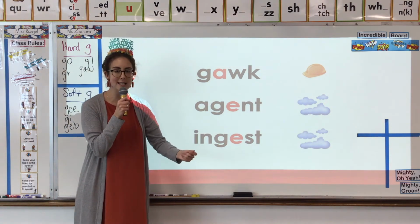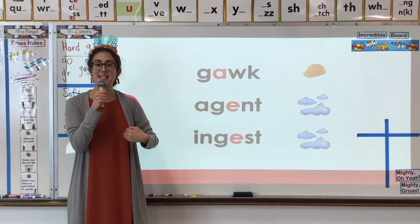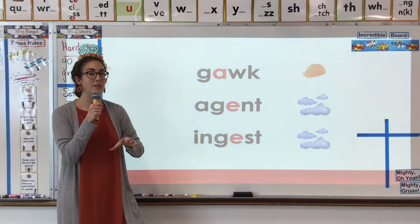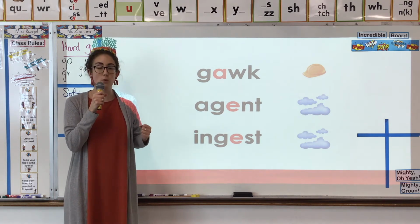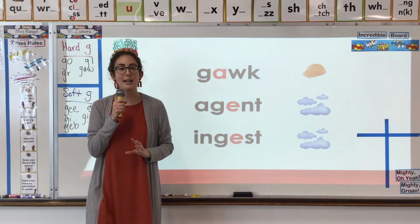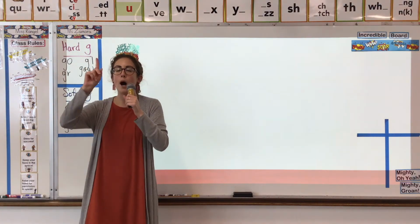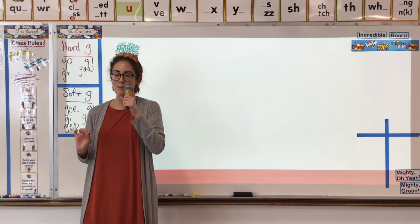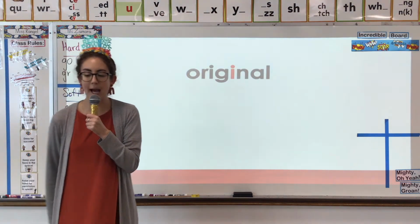Okay. So if you had some trouble reading these words, whenever you come to a G, you look really quick at its next letter and decide, am I given a clue to make the sound go soft? If not, then I can switch back to the hard sound. So you want to see how quickly you can identify the sound for G. Okay, one last round. We got 3 more. These words are a little bit harder, so let's see what you got.